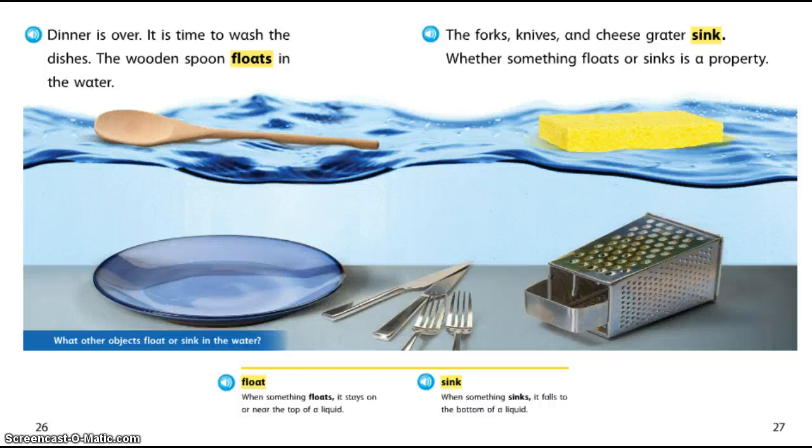Dinner is over. It is time to wash the dishes. The wooden spoon floats in the water. The forks, knives, and cheese grater sink. Whether something floats or sinks is a property. What other objects float or sink in the water? Float. When something floats, it stays on or near the top of a liquid. Sink. When something sinks, it falls to the bottom of a liquid.